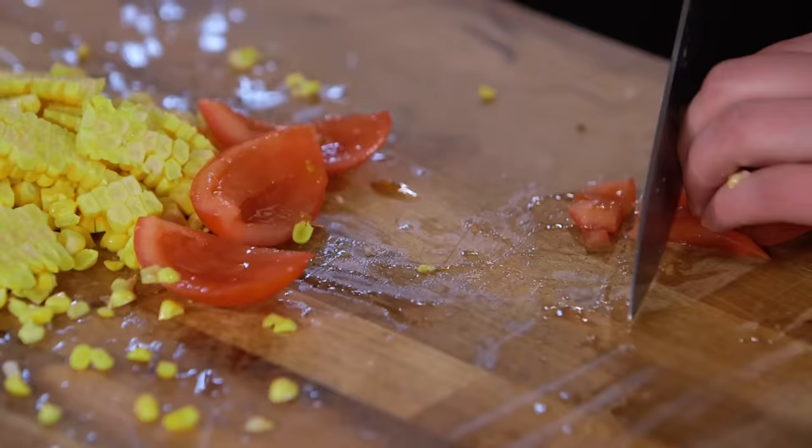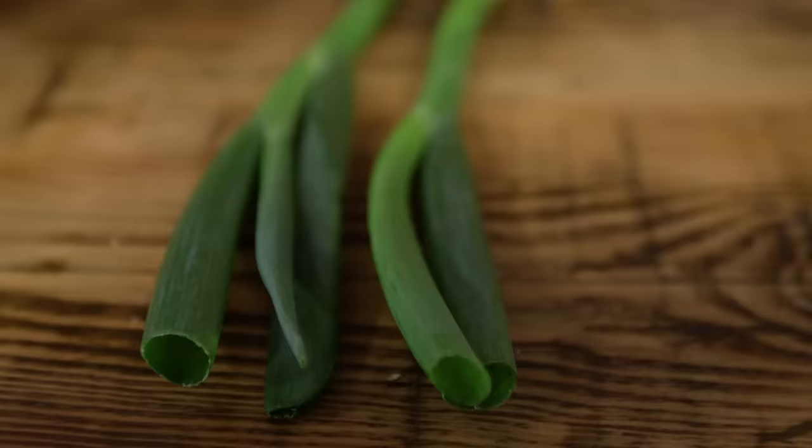So in my corn fritters, fresh corn, barely needs cooking when it's that fresh and that sweet. Tomato, cut into small dice, and spring onion.